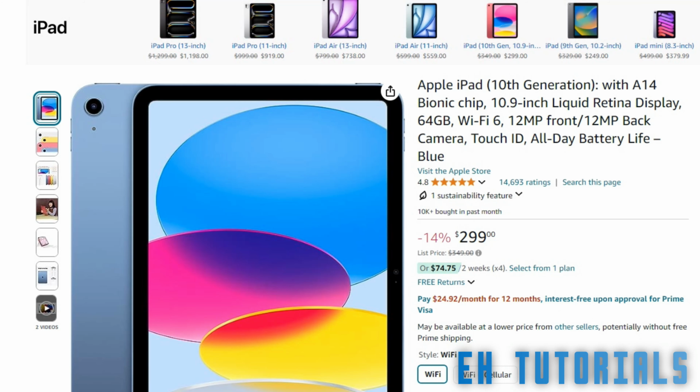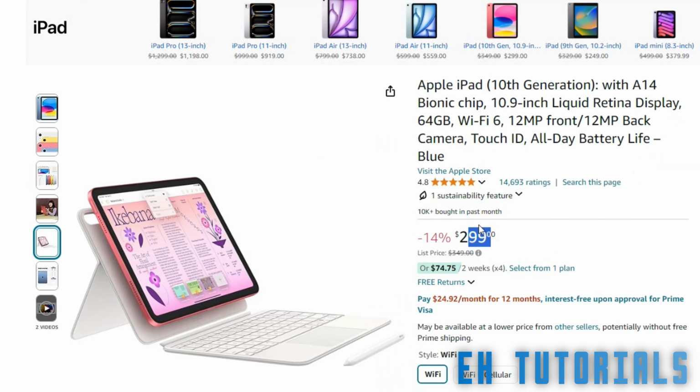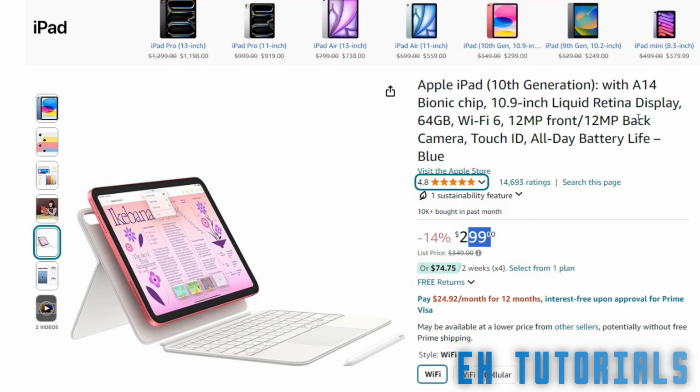I'm actually going to have two or three more, I believe, here. The iPad 10th generation. This is $299 if you're looking for a tablet for home, for very basic computing. Things you can do, checking your email, going to certain websites. This is a great little option to have. If you already have a computer and you just want something that gets you away from the computer, this is a great deal. 64 gigabytes.